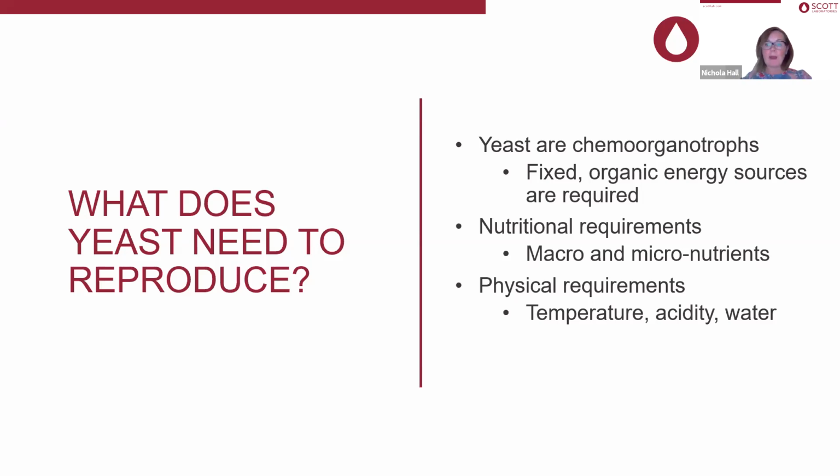They also require micronutrients, and that's things like zinc, manganese, in certain circumstances cobalt, sulfur, molybdenum, as well as the vitamins thiamine, calcium pantothenate, folic acid, inositol, nicotinic acid, biotin, and those micronutrients are required in the micromolar range.